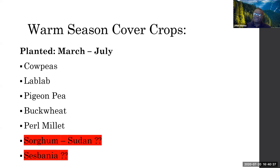I put a question mark there because sorghum Sudan and sesbania are very aggressive cover crops, so you must be careful the way you manage them, and they also demand a lot of water. Especially sorghum Sudan. So I put them there as the last.